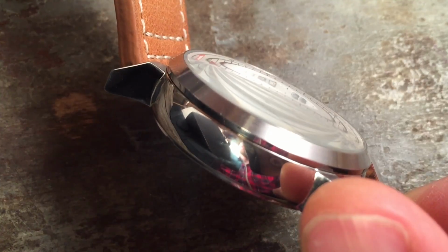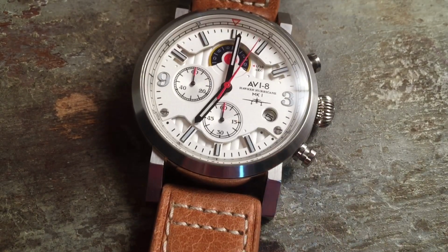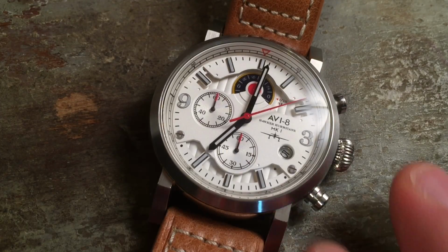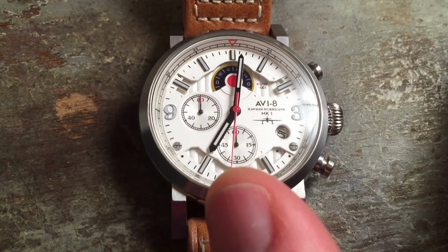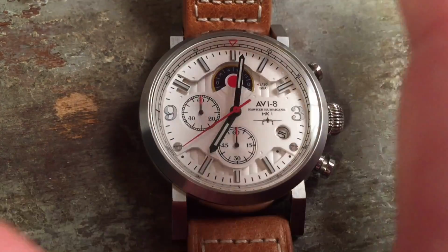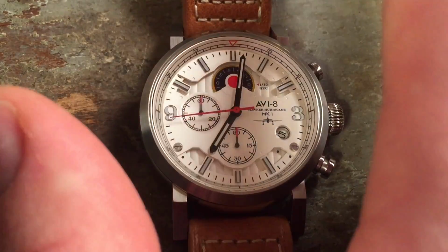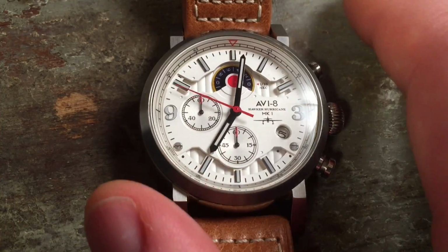So we have a dome crystal here that is coated on the inside to help deal with some of the reflection that is inherent with dome crystals. Sapphire is a great crystal, an upgrade for this kind of watch at this price range, frankly, because it is one of the hardest synthetic materials that are available and something that all higher end watches will feature, at least unless you're talking about ones that have modern features. Like a Speedy Pro will have a plastic crystal, but that's just because it's a heritage feature.